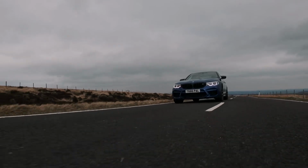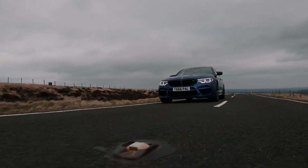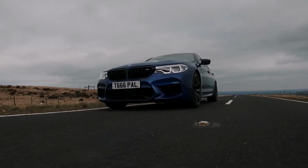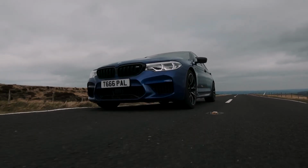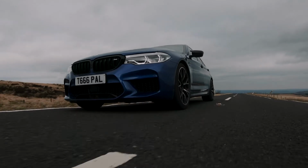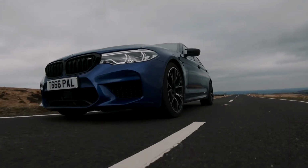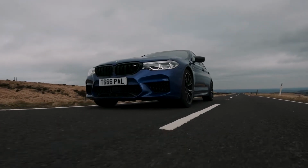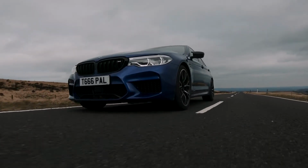So what else have we got inside the car, Dom? Well, we've got the usual big screen there that BMW have got steadily bigger and bigger. It's quite big down here, actually. Again, you've got all your sat navs and all your gubbins. Let's have a bit of a look.